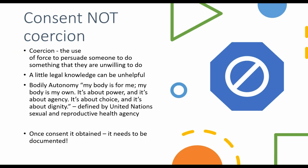Now, we need to be sure to gain consent and not through coercion. Coercion is the use of force to persuade someone to do something that they're actually unwilling to do. In certain situations, a little legal knowledge can actually be unhelpful.